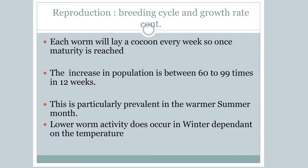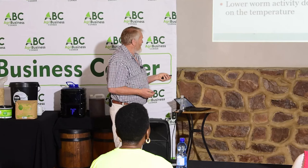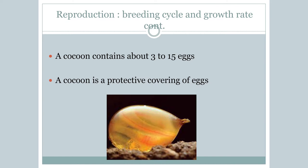This happens in summer when it's warmer. That's when they produce their best. That's just how it is. That's nature. Lower worm activity does occur in winter depending on the temperature. Now, we'll handle that just now, okay? Just bear that in mind. That's important to know. What is a cocoon?